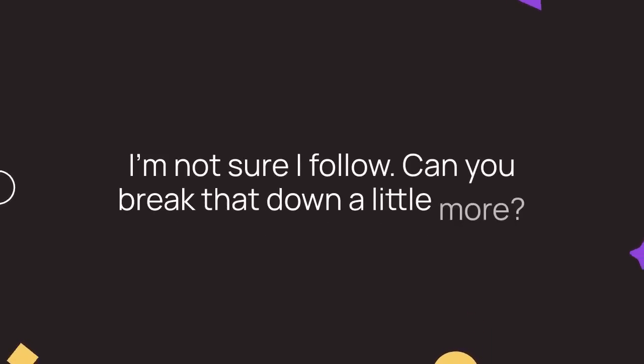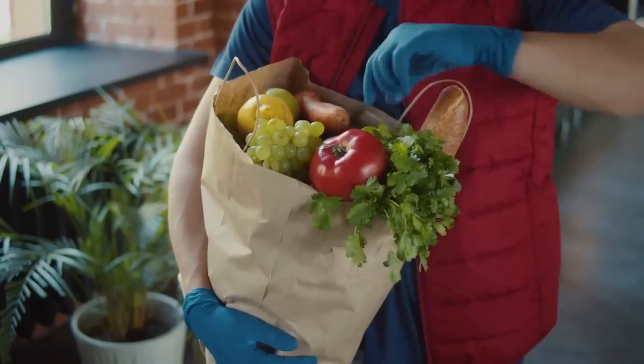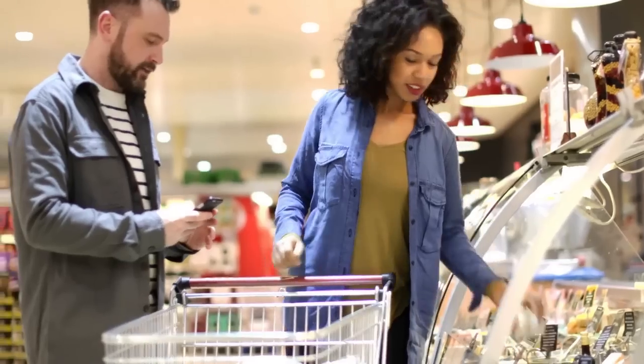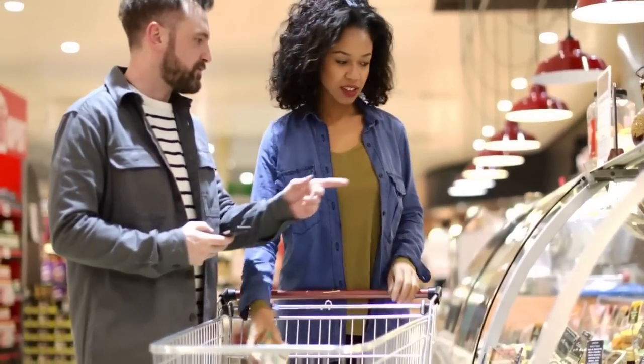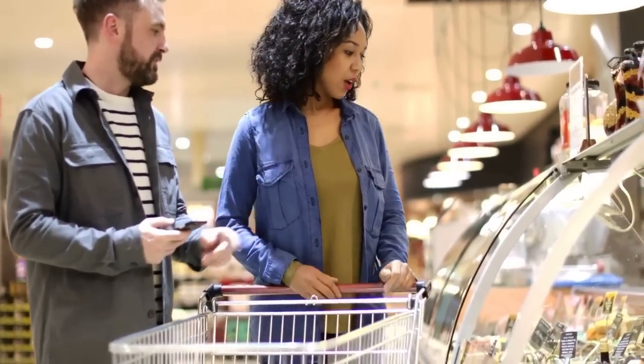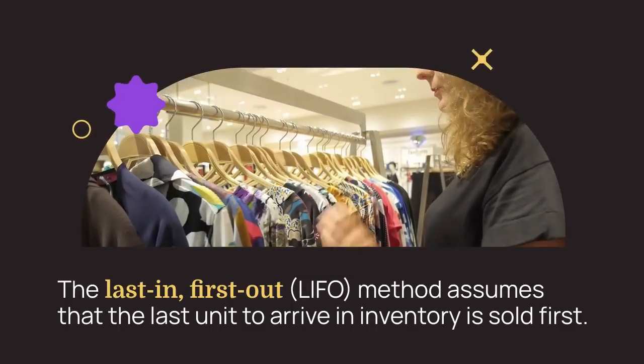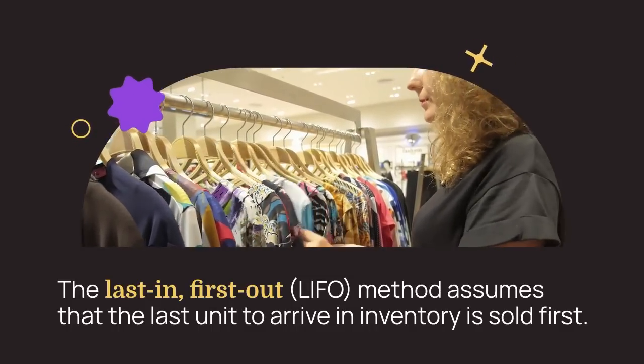Can you break that down a little more? Sure. So imagine you're selling something perishable, like food. Using FIFO means that the oldest items are sold first. This helps reduce spoilage and waste, which makes sense for something like groceries. On the other hand, LIFO might be better for certain non-perishable items from an accounting perspective.